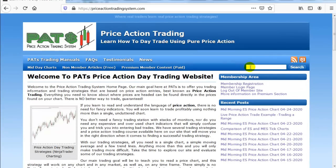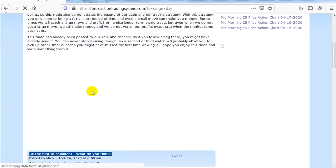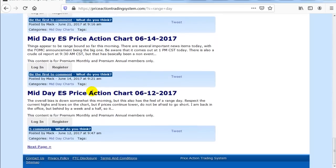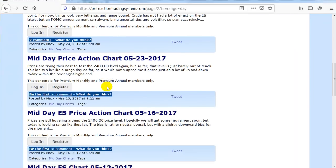Just type whatever you're looking for. If you're looking for ranges, type range day or range in there and search, and it'll pull up all the stuff for range days, as you can see down through there. There's all the different articles. Some of them are pay and a lot of them are free, and there's just pages of them here. You can see the ones that are free, you can get right in.